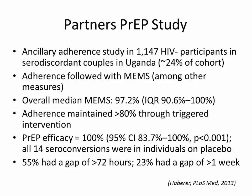So what we were able to show using the MEMS technology is that if you kept adherence between 80% and 100%, PrEP works, which has been really important, I think, in the whole push to get PrEP out into communities. I will add this little caveat here that there were lots of gaps. So these lapses that we were talking about for treatment adherence, they happen for prevention adherence as well. Clearly, they were taking it well enough within this study.